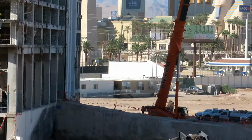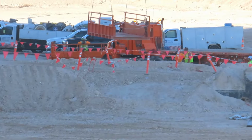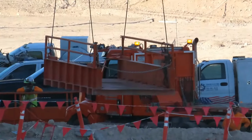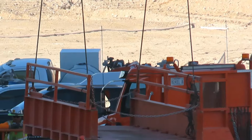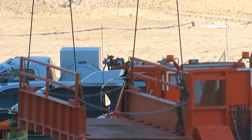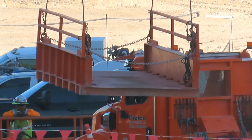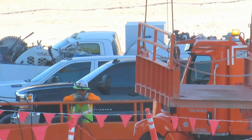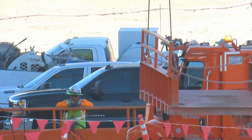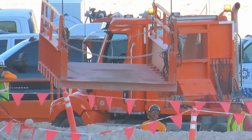Now if we look over here, we have the crane, and you can see that it looks like they're setting it down right now. That's the platform that they load the bobcats and equipment on, and then they can bring it up to the different floors. So as we're here, we'll just wait around and see if they're going to load something else onto it, or if they're done already.